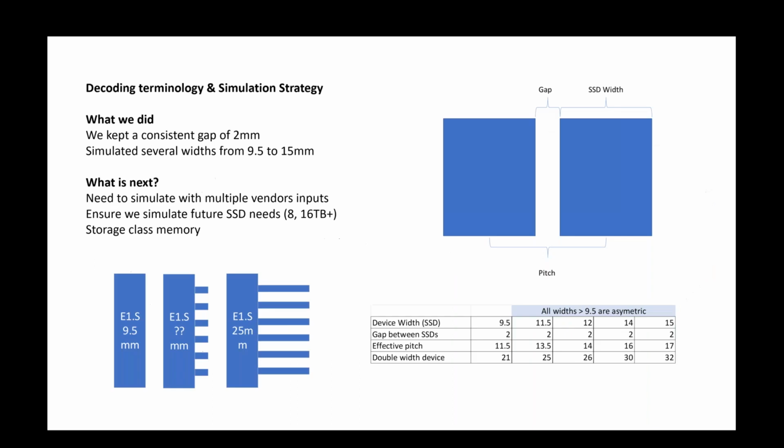On your table, what drove the assumption of a 2 millimeter gap? It's some of our chassis design and thoughts. So, Brandon, do you want to talk about it? I'll talk about it when I. Okay. Do you think it's too big, too tight?